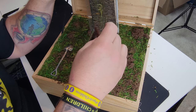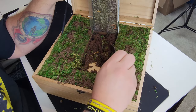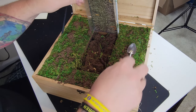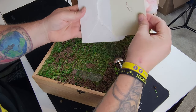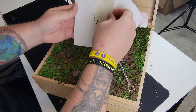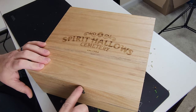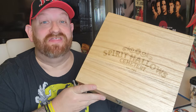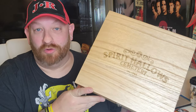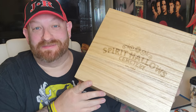There you go, Wormy. Go back in your little home there and continue to eat that guy. All right, we buried him good. Let's close the door, leave our shovel right there, put our dig-in note back in there, and there we go. Close the lid and latch it up. Guys, I am absolutely blown away by that Spirit Halloween mystery box. That was so very cool. Totally made my day. So much more awesome than I ever could have expected it to be.